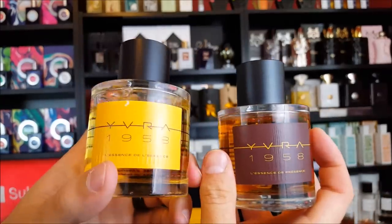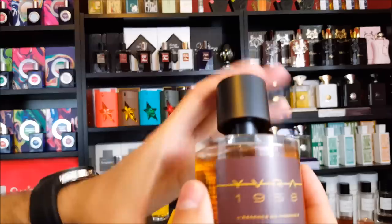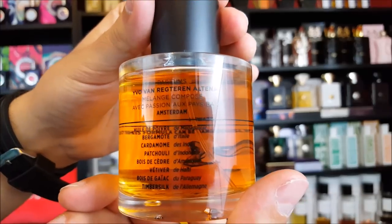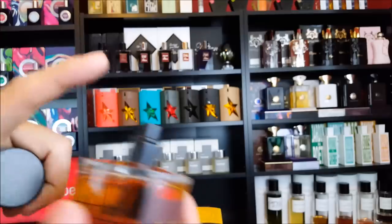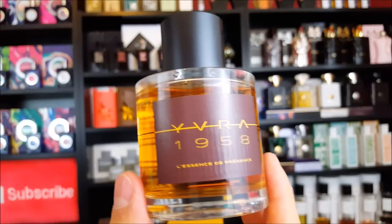Now the original is much lighter, and here the colors were simply inverted. The cap does not click into place. Although it is a snug fit, you can pick this one up from the cap. You have all of the notes on the back, so feel free to pause your screen right now if you would like to read it better. And the spray on this one is a bit on the narrow side, but it really gets the job done. It's the smell that counts.